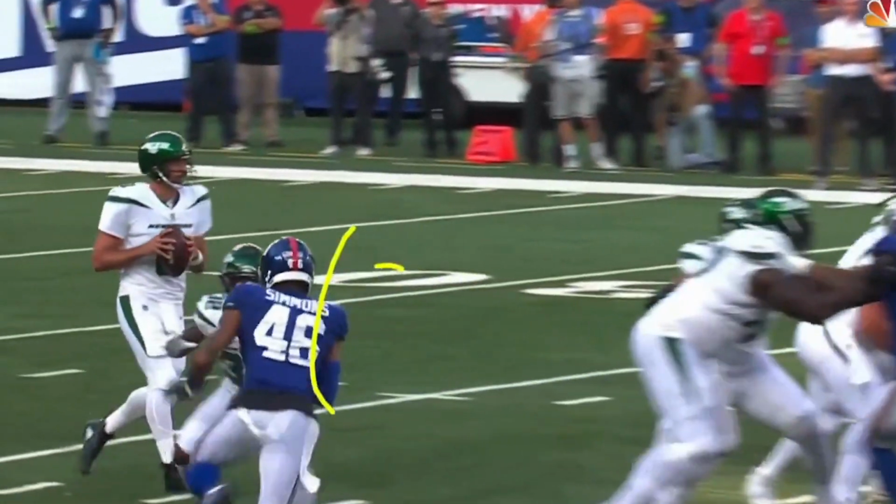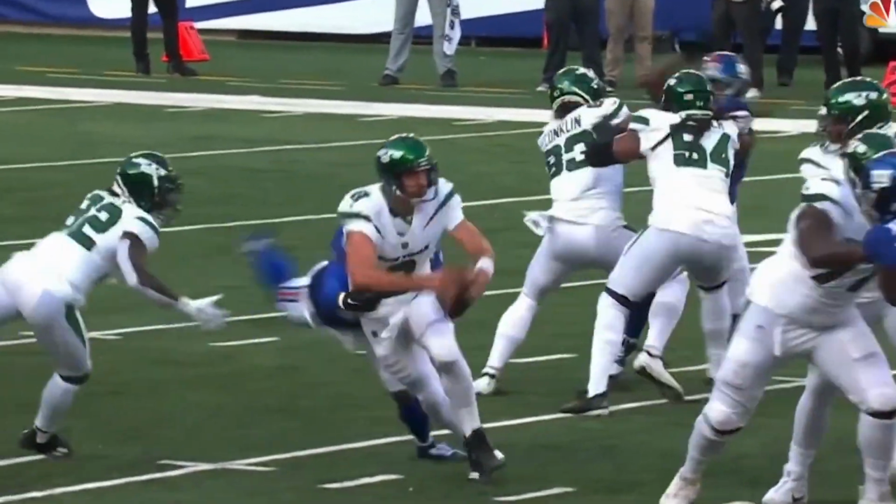Third down, heavily pressured by Isaiah Simmons, who the Giants got for peanuts, a 7th-round pick. He beat Michael Carter pretty good. The Jets are going to miss Bam Knight in pass pro. That was Bam Knight's strength, and it's pretty obvious Bam's not going to make this roster. But he beats Michael Carter pretty good, so he, being Aaron Rodgers, has to scramble away, throw it away, and that would end the Jets' first possession.